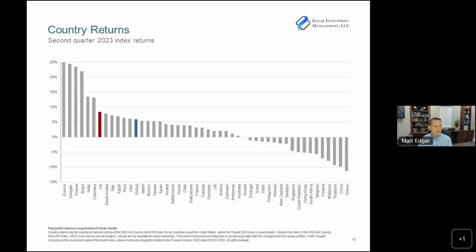I will also say something very interesting on this chart. If you look down towards the very, very bottom, all the way over on the right, you will see a pretty large market there called China. China was our second worst performing market in Q2. That's a pretty big market, a lot going on in China. That's a pretty interesting development. So I really love this slide. Country returns are fairly unpredictable. I have no doubt that when we look at this slide next quarter, we're going to see something very different. So I'm anxious to get to that point.